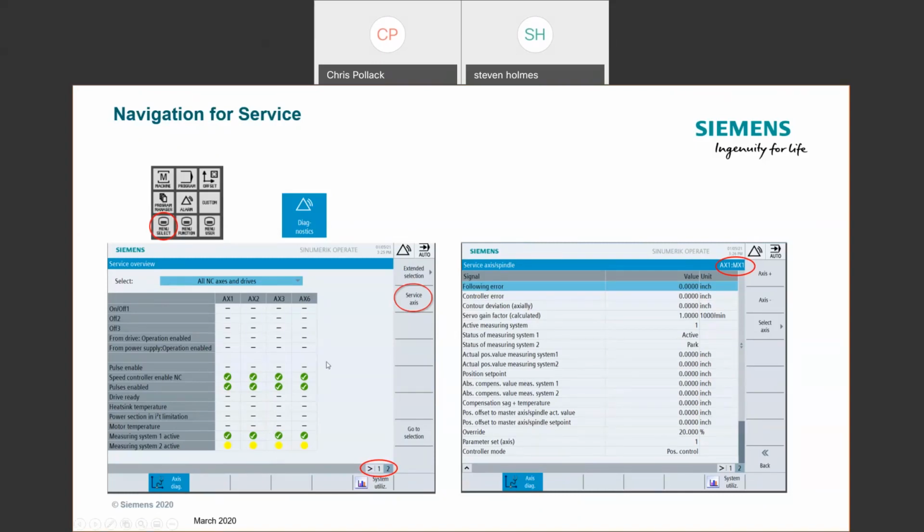And from here, after checking to see what is the active measuring system, either 1 or 2, in this case it would be 1, which is generally going to be the rotary encoders, and measuring system 2 probably would be linear scales if the machine is equipped. So if we select the service axis key here, that's going to get us into the screen on the right side, and there we can see all kinds of useful information in real time. Things like the following error, contour deviation, what is the servo gain being used, the status of the active measuring system, and all kinds of useful information.